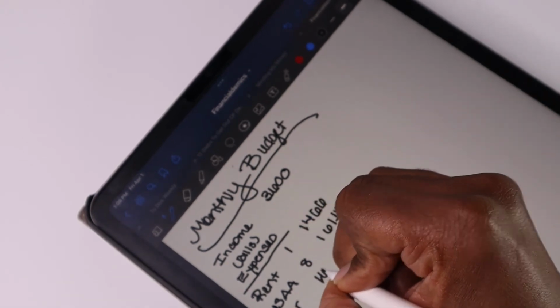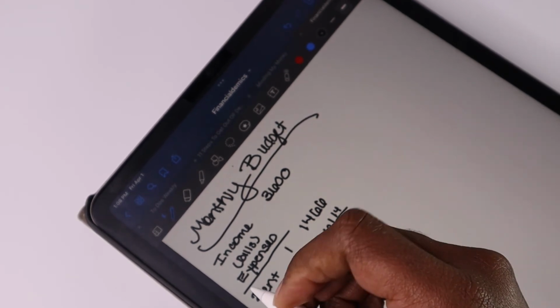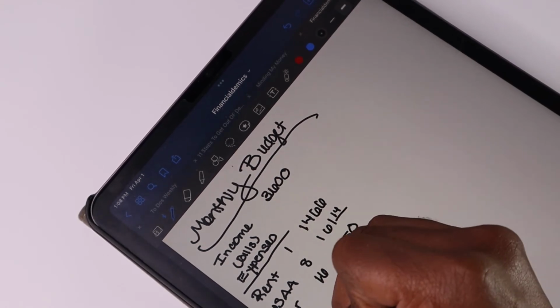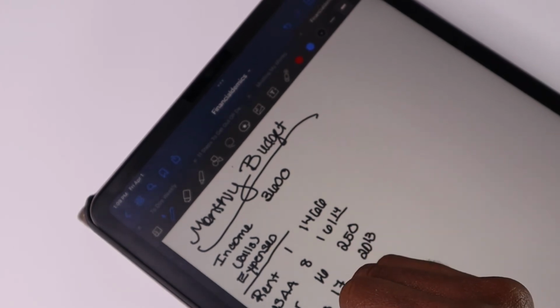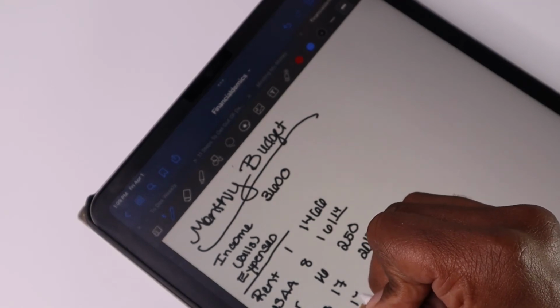And so I would just run the numbers by writing them down. All right, and I'm going to come back when all the numbers are written down.